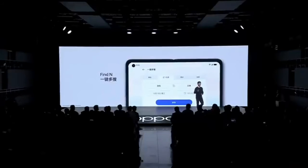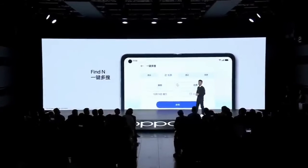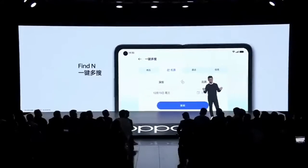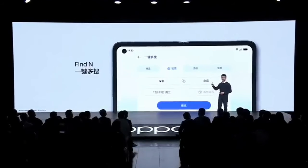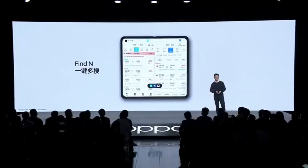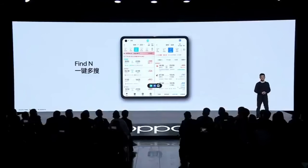Whether you want to buy air ticket or book a hotel room, or celebrate the shopping carnival, or search for specific information, just input once, and you will get the results from different apps for comparison.